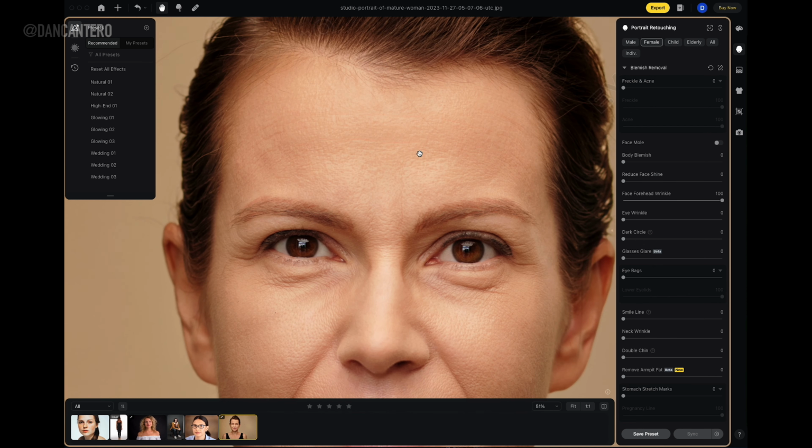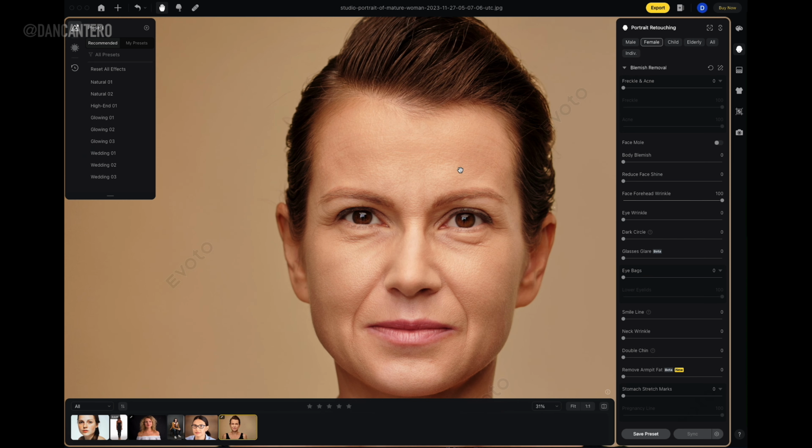But you'll notice that it's kept the texture of the skin. So this is the thing that I like about this product. It's finally gotten to a point now where it does a really good edit. It doesn't look fake. This looks like when I do an actual manual edit. Okay, when I do it myself, this is as good as I can get it to look. So that's why I've started using this in my business now.